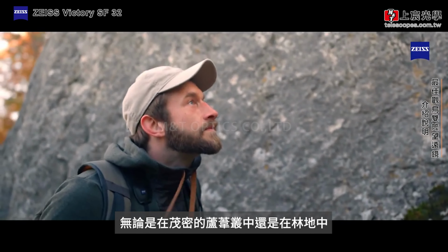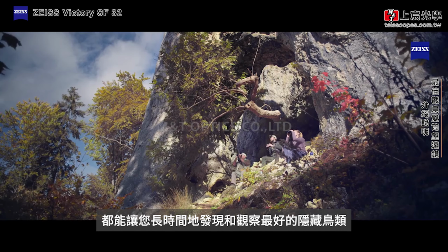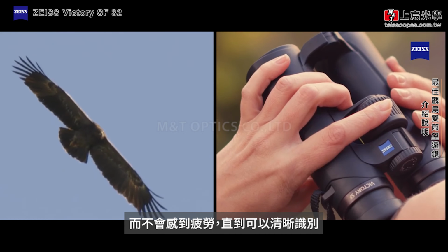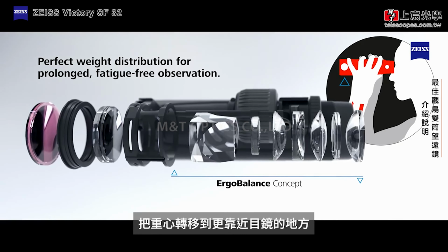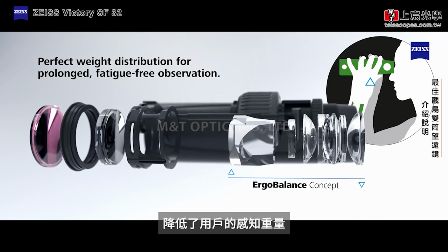Whether in dense reeds, bushes, or woodlands, the new binoculars enable you to find and observe even the best hidden bird species for long periods without fatigue until clear identification can be achieved. The Ergo Balance concept shifts the center of gravity to a point much closer to the eyepiece, significantly reducing the perceived weight to the user.